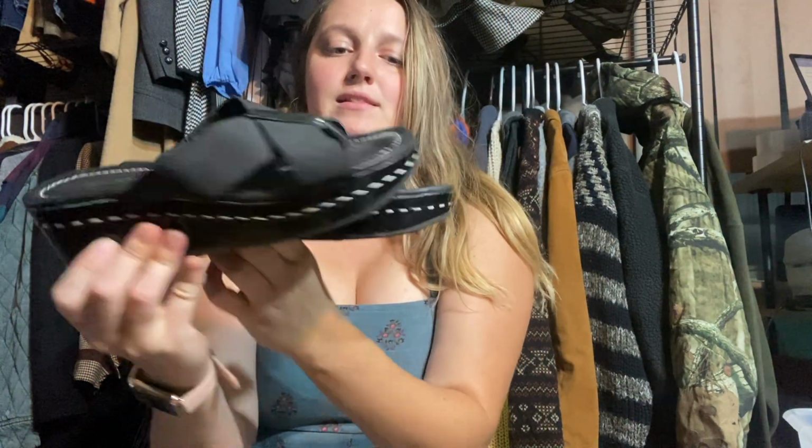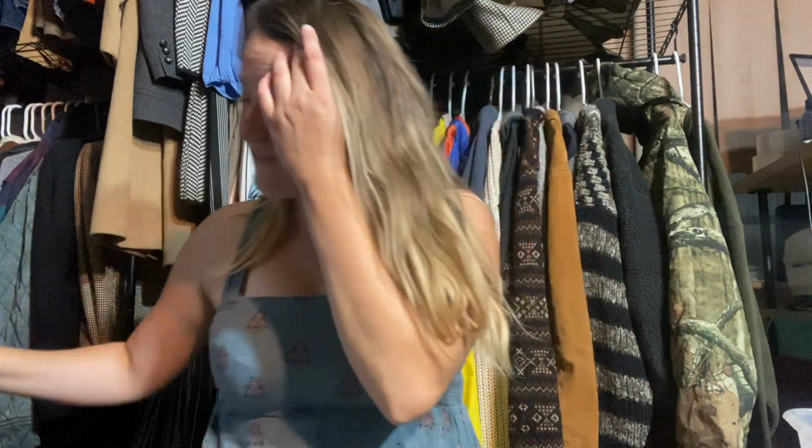That black patent leather again. I didn't really see what size these are. These have a little more wear than I thought on the bottoms, but I think I'll probably still get $20 to $30 for these, but for how expensive they are retail, I wish they had a better resale rate.